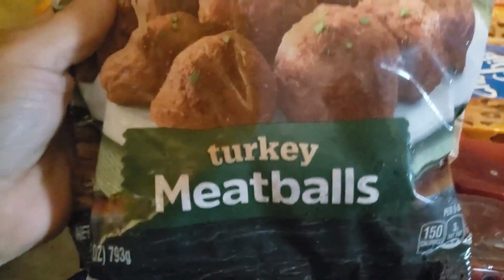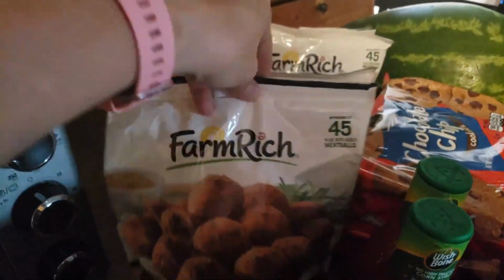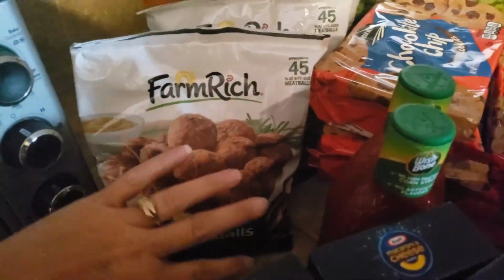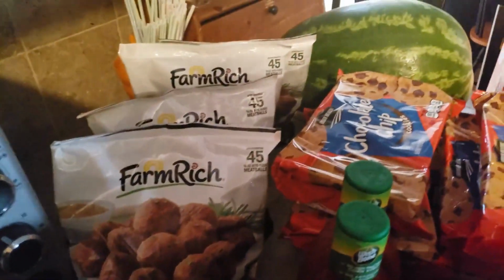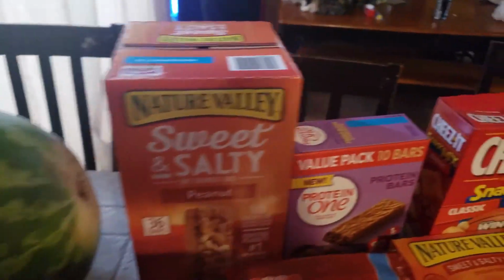These Farm Rich turkey meatballs. Approximately 45 in there. These were $1.99 a bag. So that was an awesome deal. So I grabbed 4 bags of these because we can use these. 45 of them, probably a lunch and a dinner I can get out of 1 bag. So that's a good 4 lunches and 4 dinners right there. The watermelon was only $2.88 for the really big watermelon. So that was a good deal.